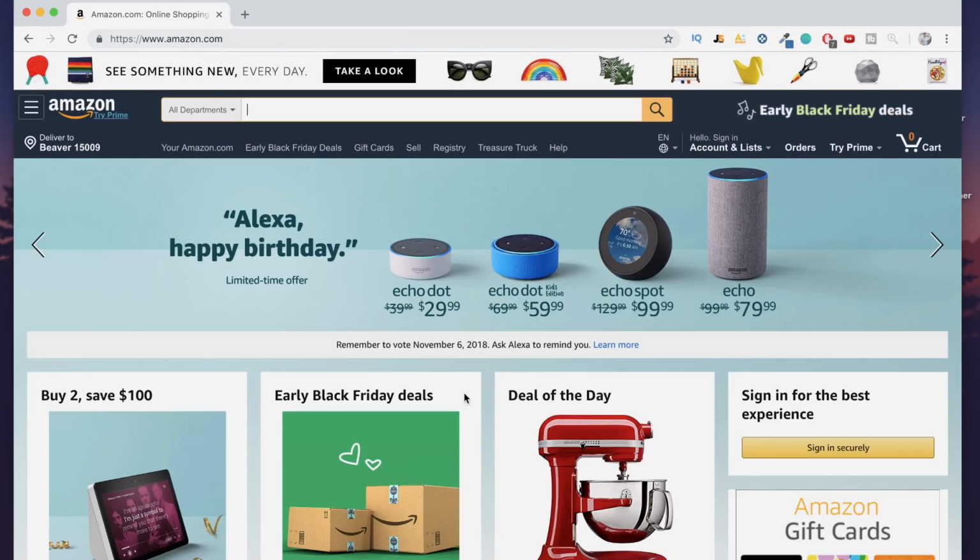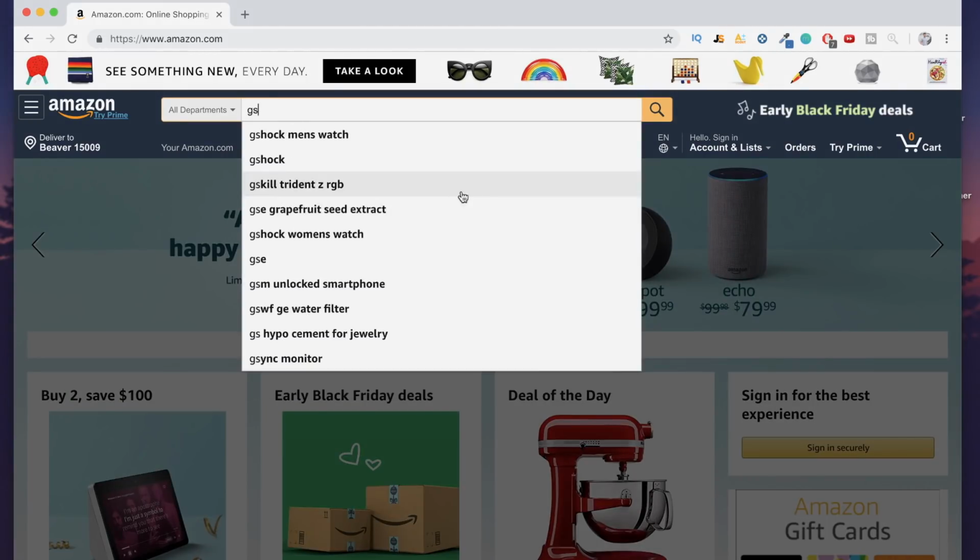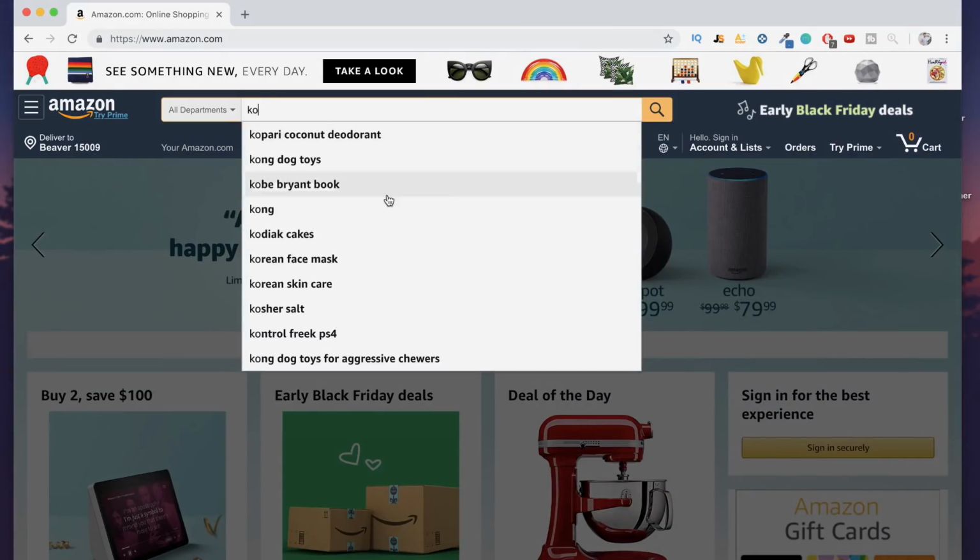I was actually editing and I completely forgot about this product research method, but this is a really cool one, very unique. So a lot of you guys probably know about the whole thing where you type in A and stuff kind of fills up, and then B and stuff fills up, whatever. You can put in anything. You can also add stuff, and stuff kind of autofills on here.